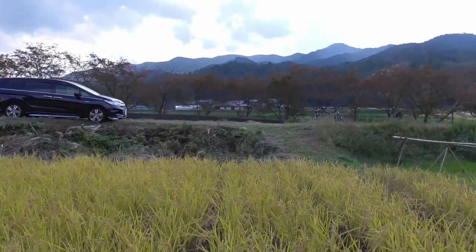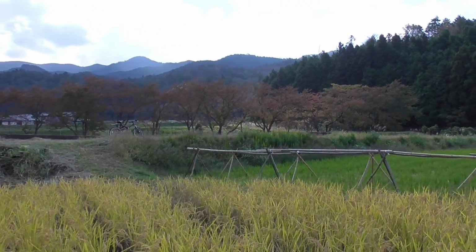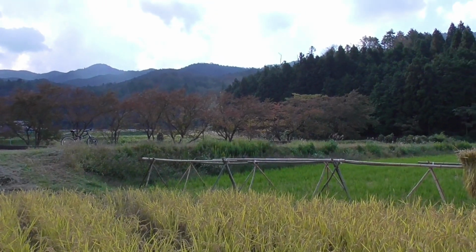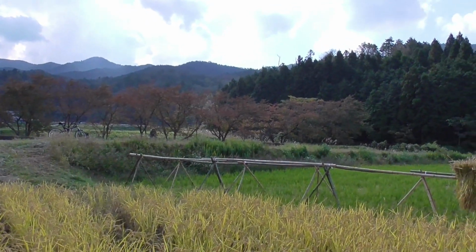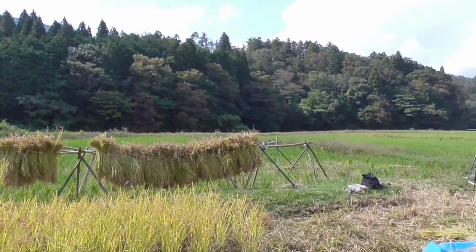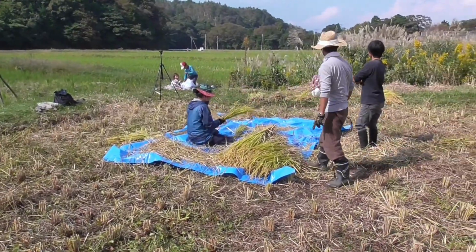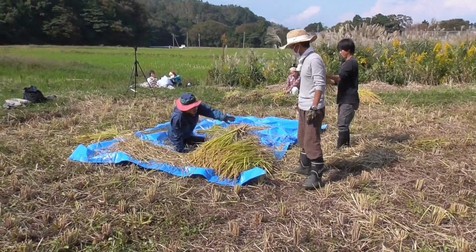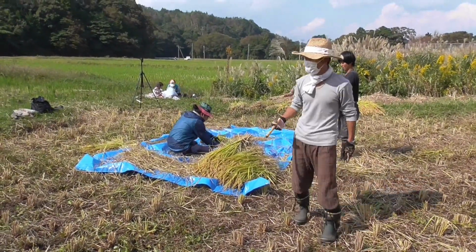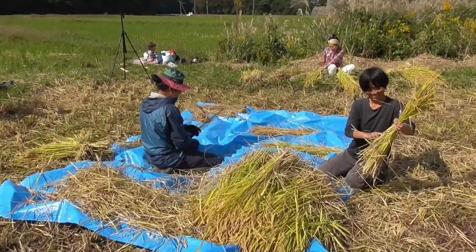It's really Satoyama, surrounded by all the mountains, and some trees, leaves are turning color. It's a beautiful autumn day. So I wonder what they're doing here.